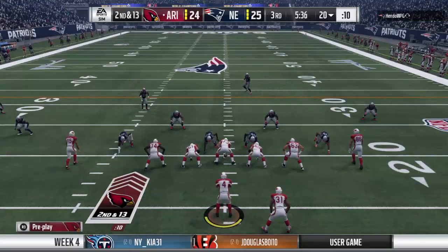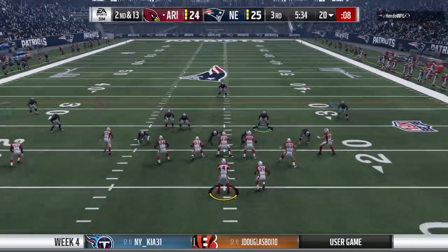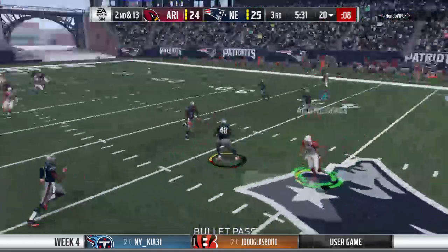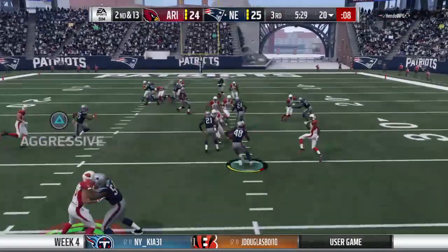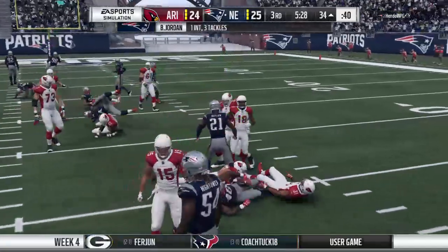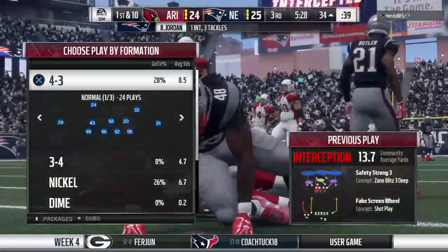Green 39. From the shotgun, he'll look to throw. And he fires one that's intercepted. Picked off around the 41. And the return will be stopped at the 34-yard line.